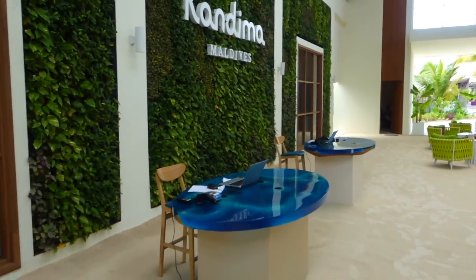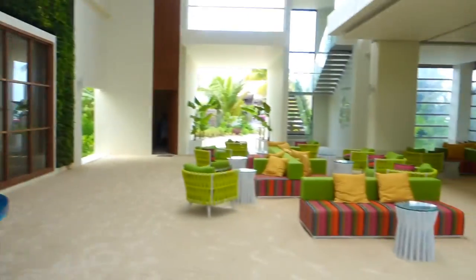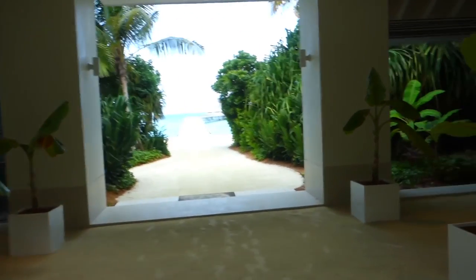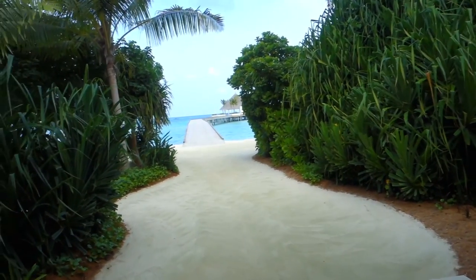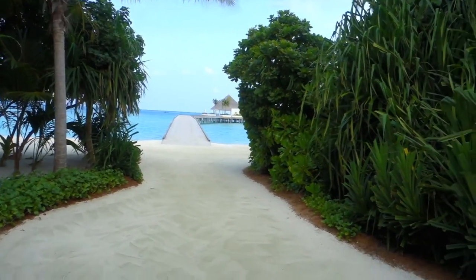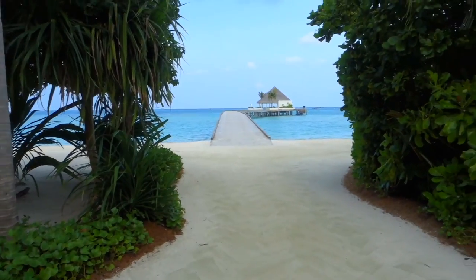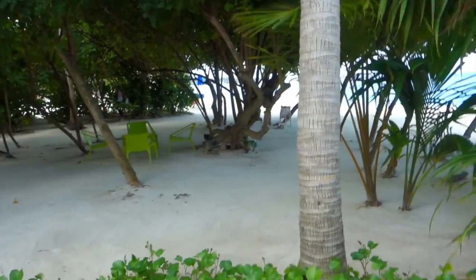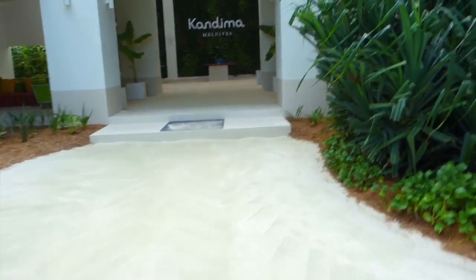I love the desks, but even more, I love the logo. Here is the arrival jetty, where the dreams start. Okay, let's go through that way, through the reception one more time.